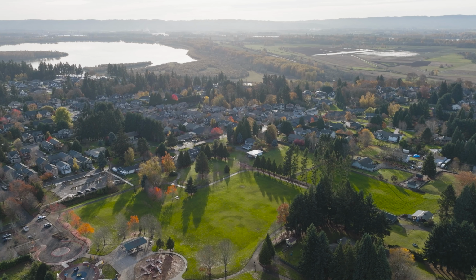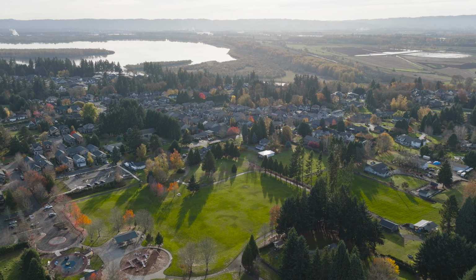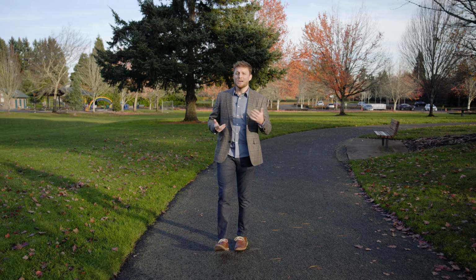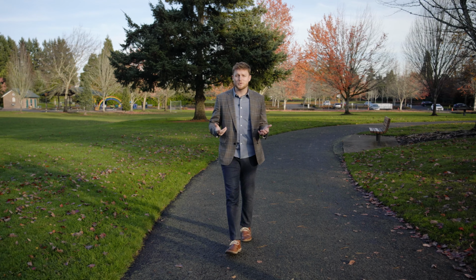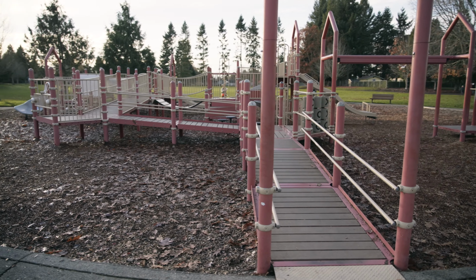I keep mentioning natural beauty, but what good is natural beauty if you can't enjoy it? And that's an area where Felida really shines. There are tons of parks, trails, places to go to enjoy the nature around you, like Felida Park that we're in now. This is a wonderful community gathering spot.